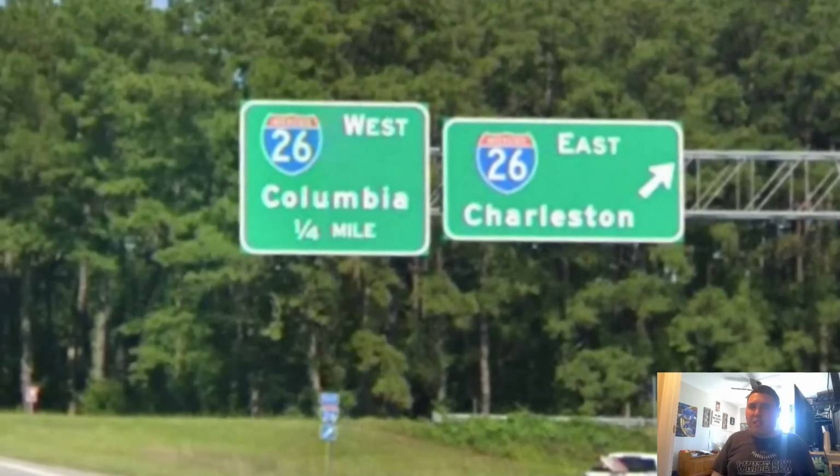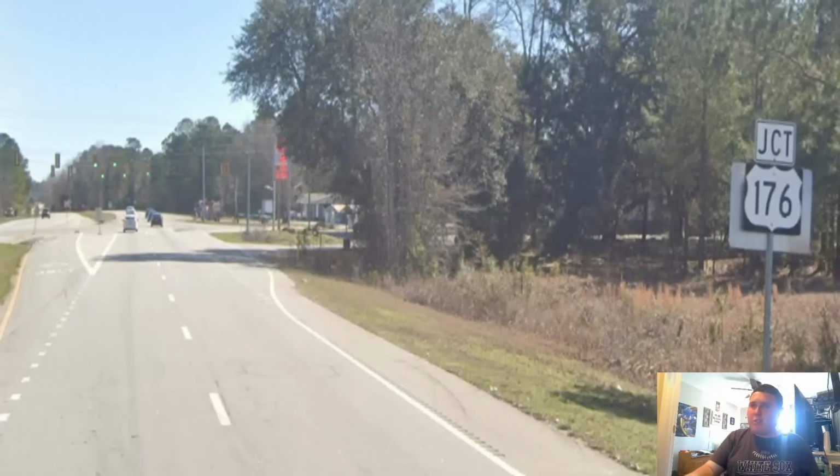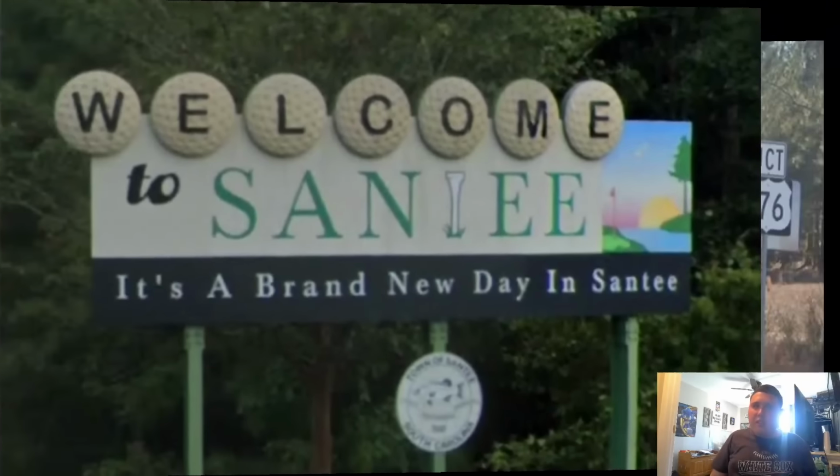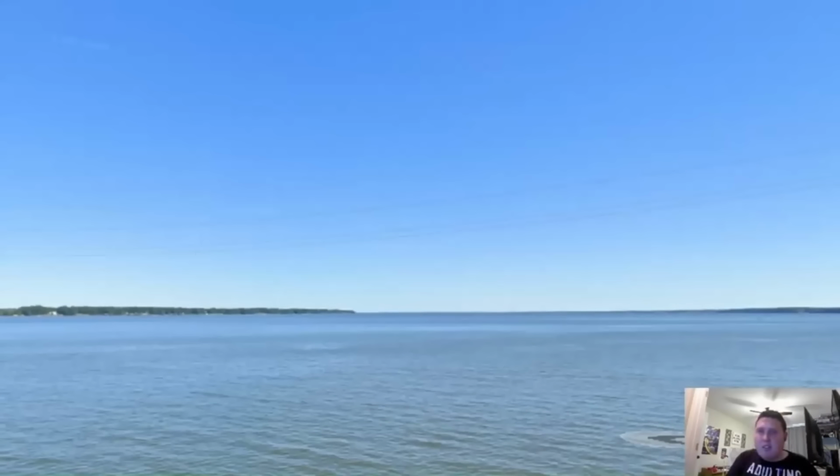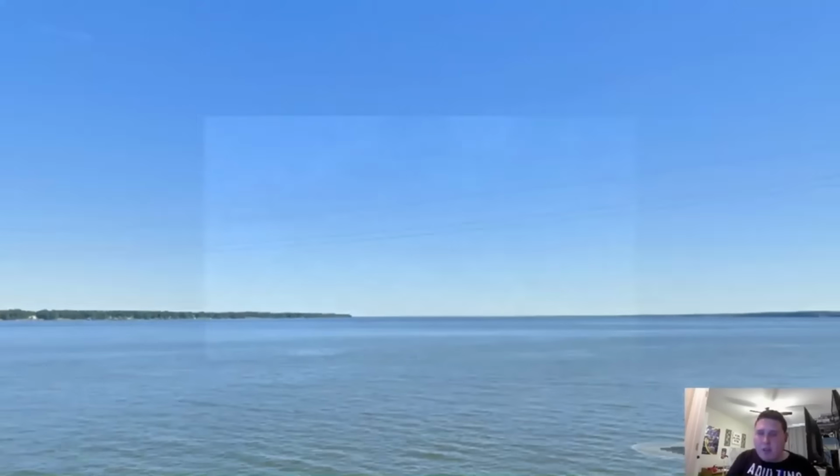Here we are meeting with Interstate 26 as it's being signed west for Columbia and east for Charleston, which are some choices. Here we are meeting with US Highway 176 out in the middle of nowhere, South Carolina, like US 176 likes to do. And we now get a welcome to Santee sign, and I'm going to be skipping this entire area because, like in the US 15 video, it's just too confusing to figure out on its own. So here we are crossing over Lake Marion on Interstate 95 and US 301.